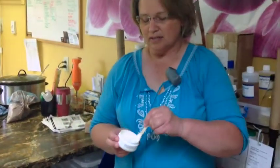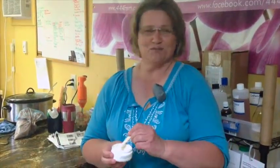The cream soaps have a lather that I compare to somewhere between a pudding and whipped cream. It is just this wonderful, luscious lather. It's not real bubbly, it's creamy, and it makes you feel good during the whole experience of using it, and it just is fabulous.